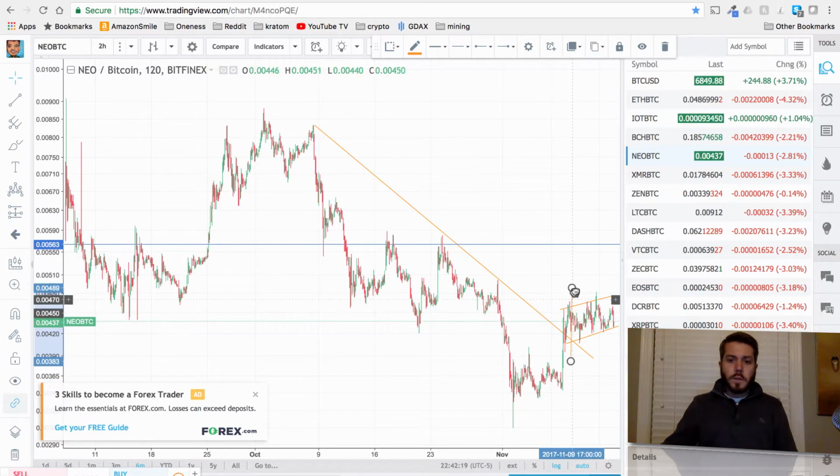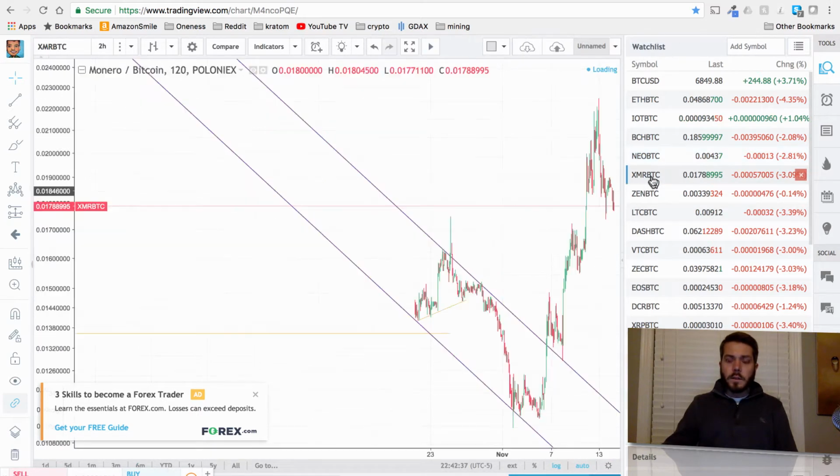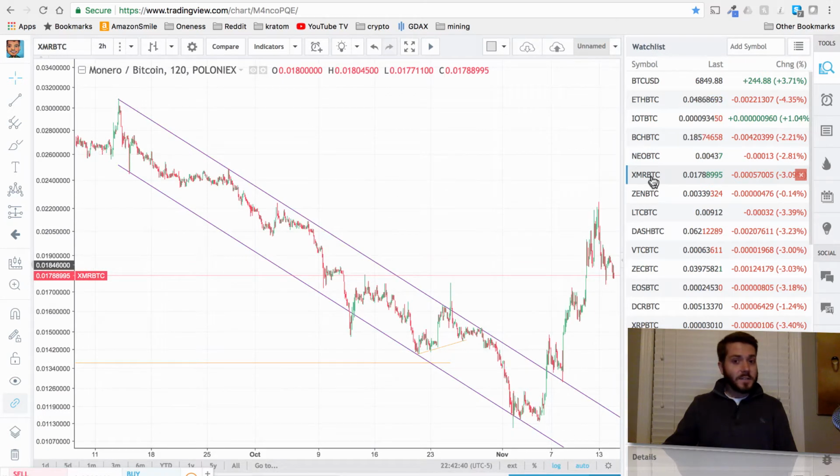So if we measure it right there and we take this, look for a breakout around here, then we're going to be measuring it to about 0.006 BTC, somewhere around that range. So I'd probably take profit at about 0.0057 just to be a little conservative there. NEO long looks like a decent dice roll.